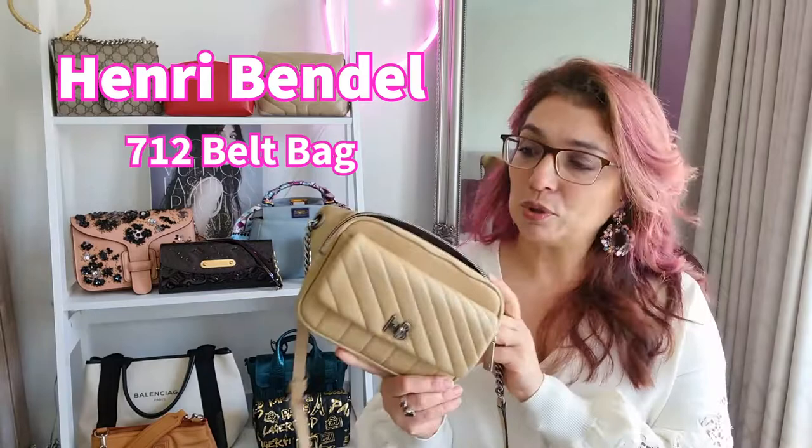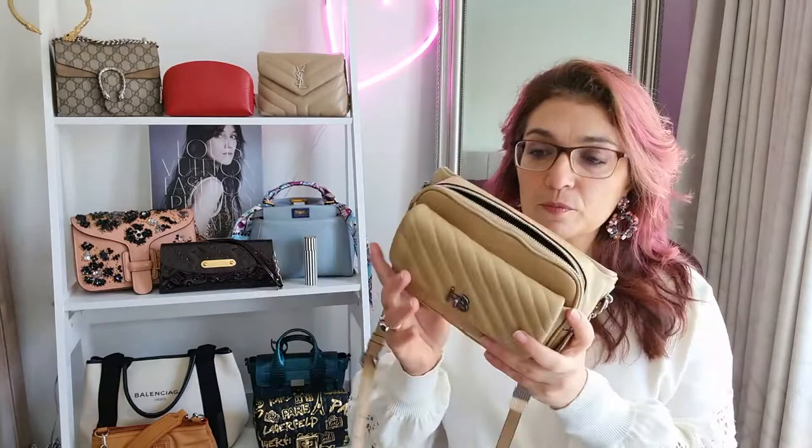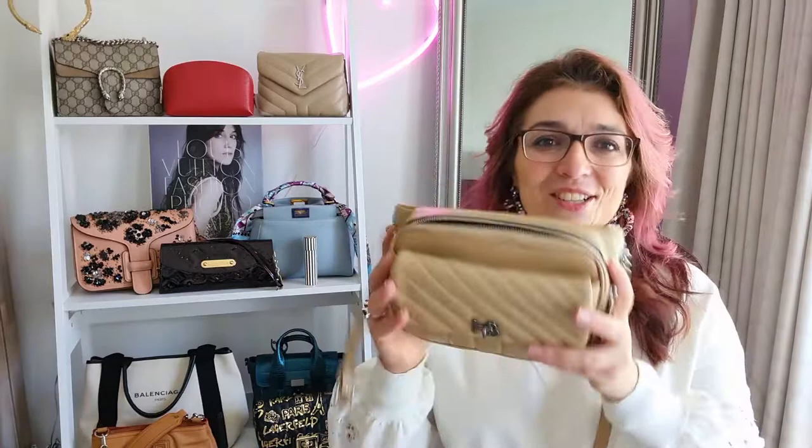And this is the Henri Bendel bum bag. It's a beautiful, beautiful bag, and I'm really glad I bought this. It came in a variety of other colors, and it came in a smaller size too. If you'd like me to do a what fits, let me know. I won't do it in this video, otherwise the video will be far too long. So this is what the bag looks like.